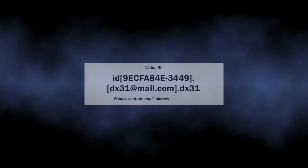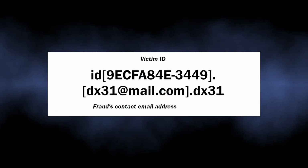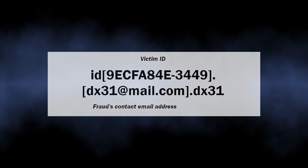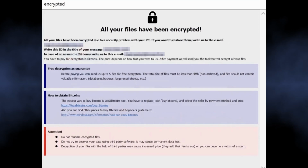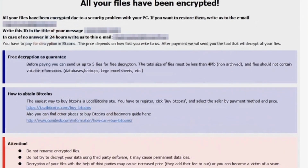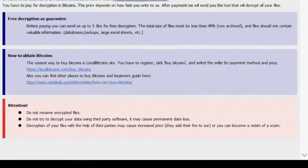The extension also contains the victim ID and the hacker's contact. It may change from one attack to another depending on which group of frauds performs the attack. The ransom note of this ransomware contains information about what has happened, how to pay the ransom, and how to contact the frauds. Malware leaves it in every folder that contains the encrypted files.